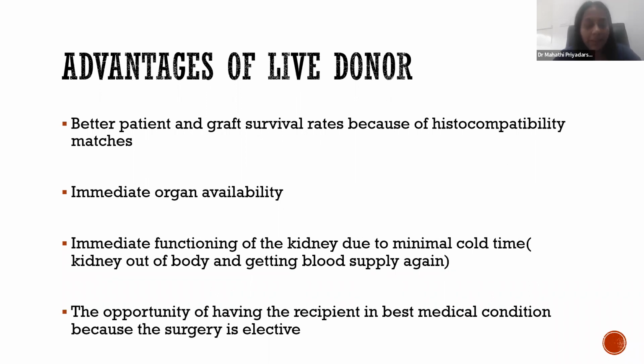And also live donor kidneys function immediately because the cold time is minimal. Cold time means the time which the kidney is staying outside the body. In cadaveric donors, we take out the kidney, we store it, then it is transported to the recipient. But in live donors, both the surgeries happen at the same time. So the live donor's kidney is taken out and it is immediately implanted into the recipient's peritoneum. So the functioning is also immediate in live donor cases.